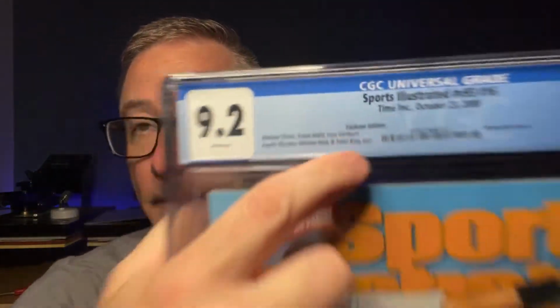Man, this has been a tough box, but I love this issue. 2000 Subway Series Derek Jeter. They are breaking this out because it's a variant, so let's talk about this. October 23rd, 2000. There are 5 9.6s of this variant. It says Yankees edition right there. There are 2 9.4s. There are now 2 9.2s. I projected this at a 9.4. I own one of those 9.6s.